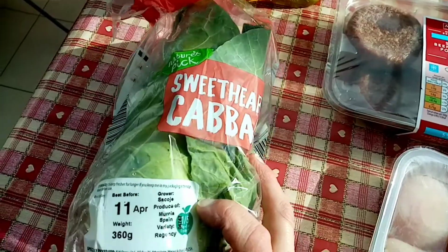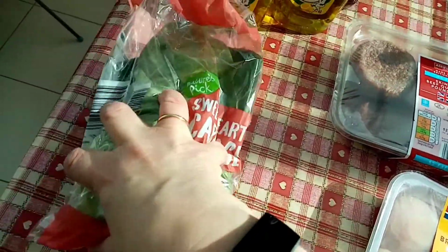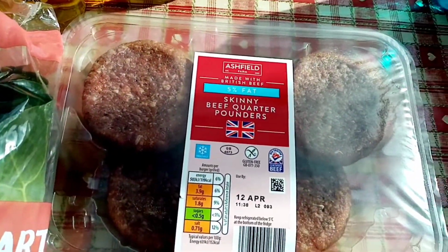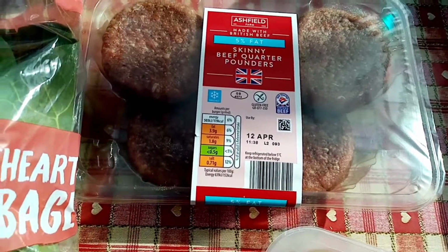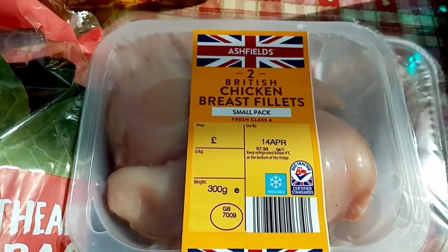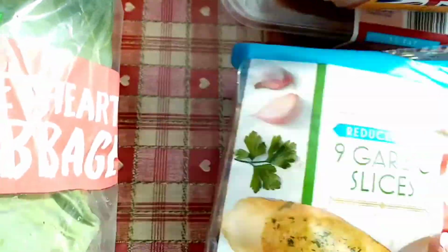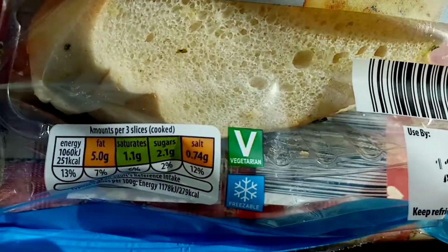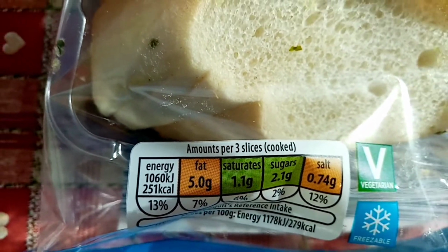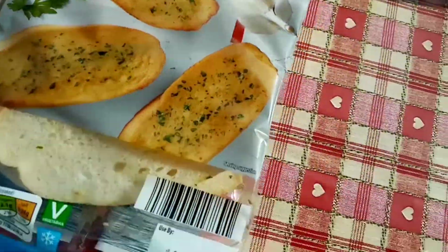So I've got a sweetheart cabbage. That's very low in calorie, cabbage. The skinny burgers. I'm going to have skinny burgers one day this week. Just two small chicken fillets. My daughter wants to make something tonight for her tea. The reduced fat garlic slices, and they are three slices for 251 calories. Well, if I had any, I'd only have one, so that's that.